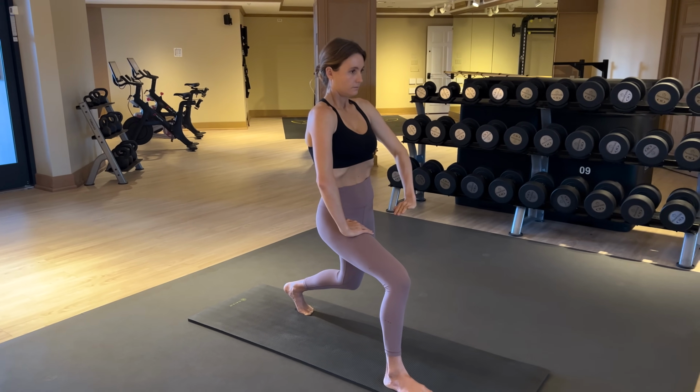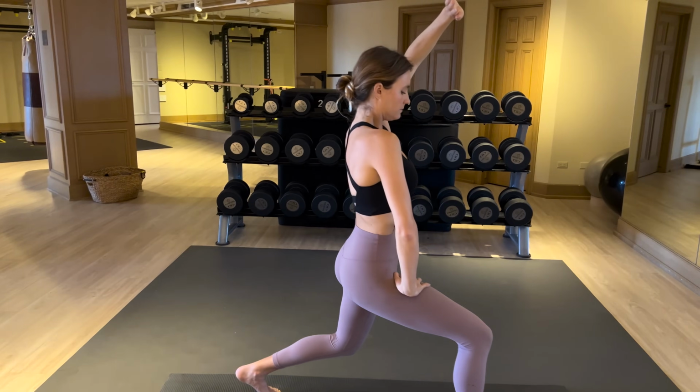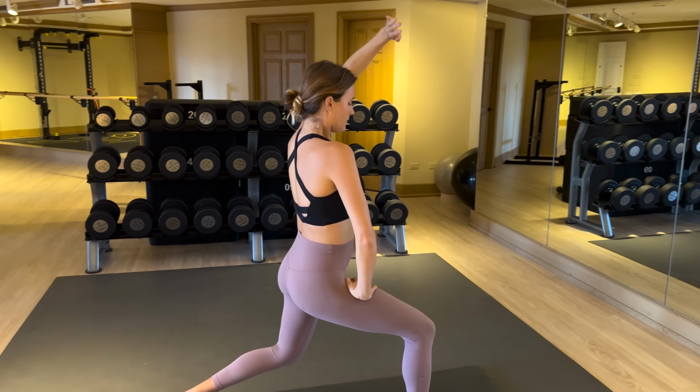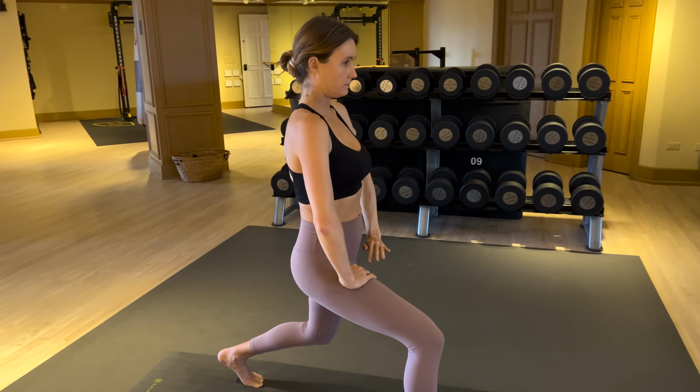Good. Now in this apnea, you're going to bring your hand all the way overhead. Very good. Pressing up with that upper palm. Good. And then exhale, bring that palm back down to its starting position. We'll do that 1 more time. So right back into apnea here.